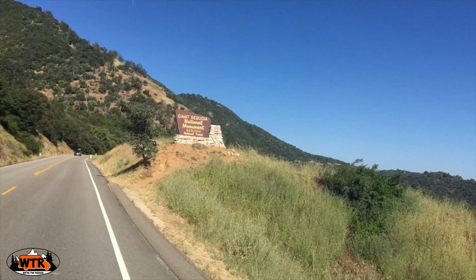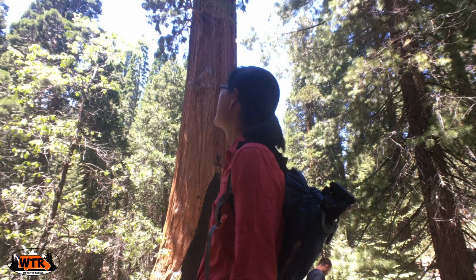This week, we head into the Sierra Nevadas for some fresh mountain air and to admire the giant sequoias.